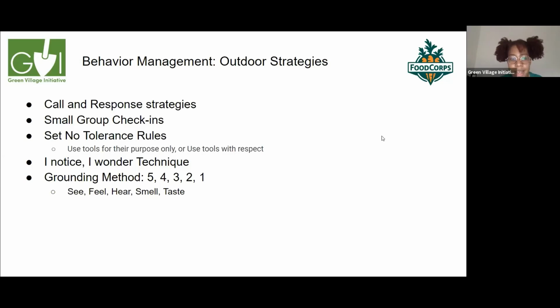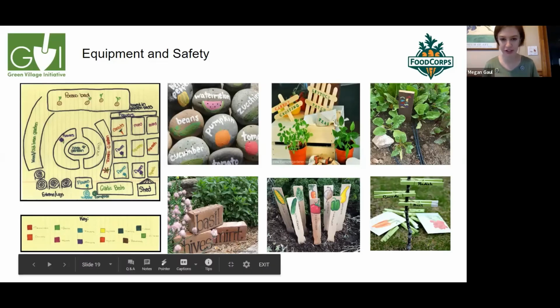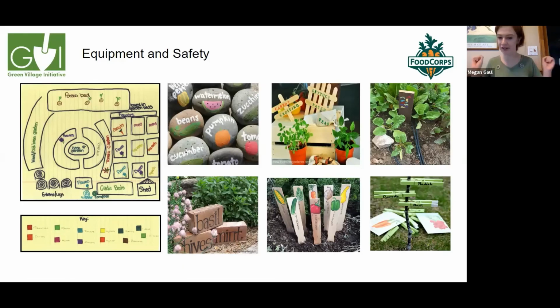Now we have Megan to talk to you guys about some equipment safety. Thank you, Yadley. So this slide is all about if you already have an established garden bed, you already have plants in your garden, and you're ready to get your class out in the garden. This is a bunch of cute examples because I love gardening, and I love the way that you can put your own artistic creativity into the garden and make it your own.